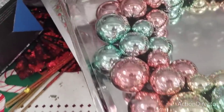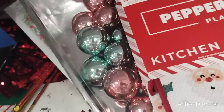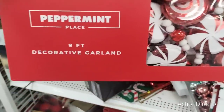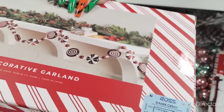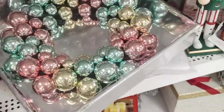Look at this, it's Peppermint Lane too. Wow. $3.99. That's such a good deal. Look at these lights. Oh, this is garland. 9 foot. Oh my gosh. Yeah, but there's some type of stain on it. I don't like that, so I won't get it. $11.99.